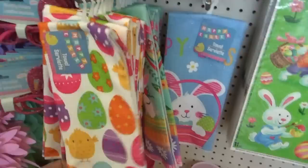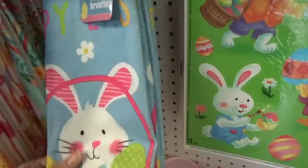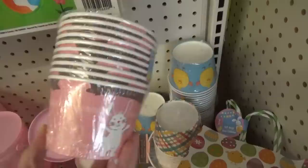Kitchen towels. Y'all know I love them, but I actually don't love the Dollar Tree kitchen towels that much. For decoration, they're okay, but to actually use, they are not very absorbent at all. But they're cute. This one reminds me of Max and Ruby for some reason. Lots of little Easter cups.